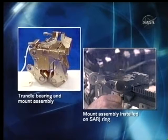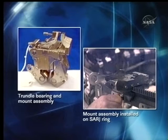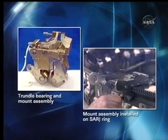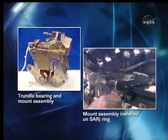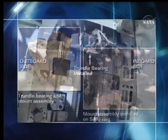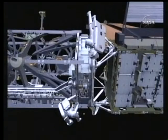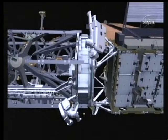So here is the trundle bearing assembly that Ron Guerin is installing. It has 2 parts. There's a mount assembly that attaches to the inboard ring, and then there's a bearing assembly that attaches to the mount and then clamps 3 roller bearings around the outboard ring. And this basically allows the outboard ring to rotate relative to the inboard ring. There are 12 of these total installed on the Sarge. This flashing point is actually the place where the trundle bearing is being installed, and then they will reinstall the protective cover on the Sarge.